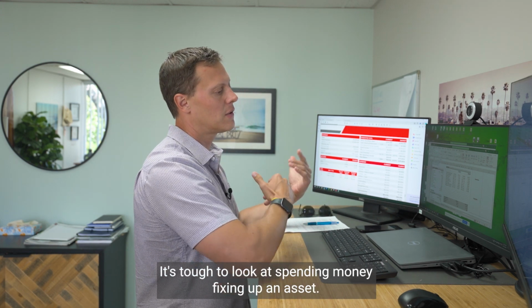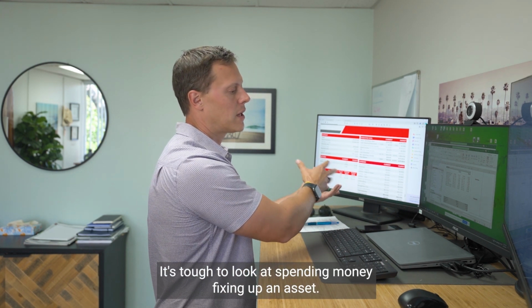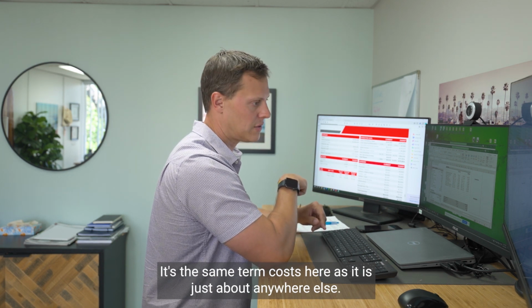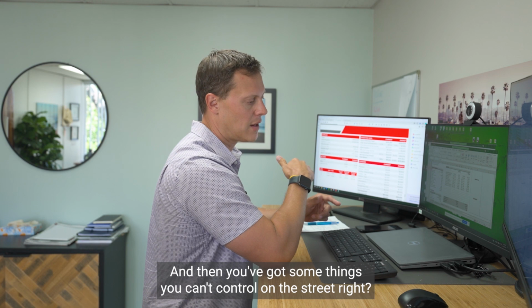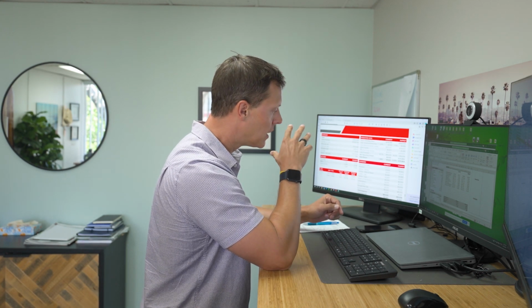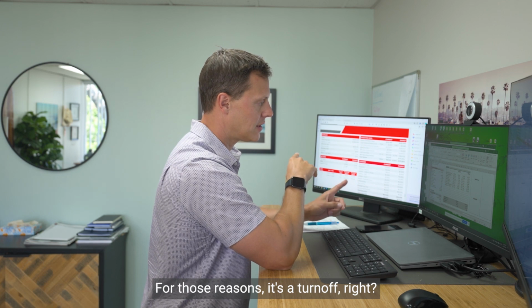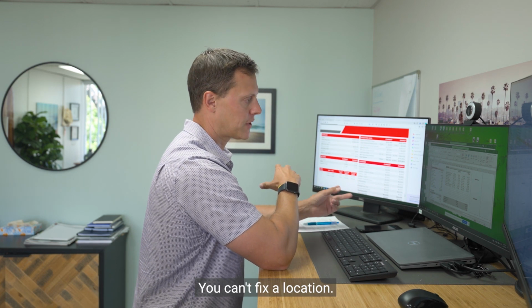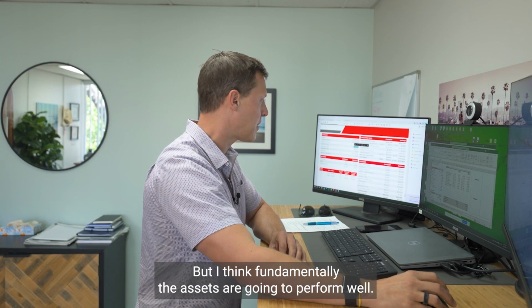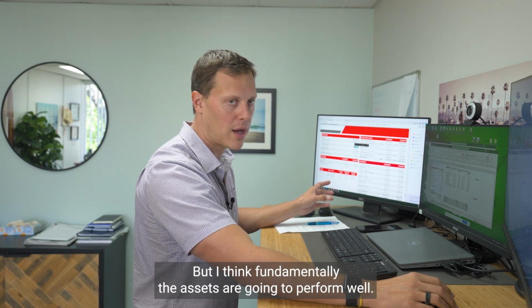It's tough to look at spending money fixing up an asset. It's the same turn costs here as it is just about anywhere else, and then you've got some things you can't control on the street, right? For those reasons, it's a turnoff. You can't fix the location. So I think that's the issue with this property, but I think fundamentally the asset's going to perform well.